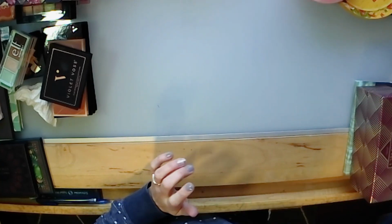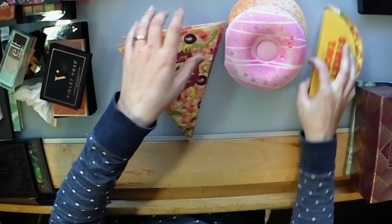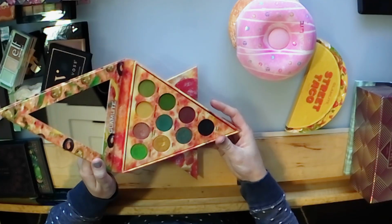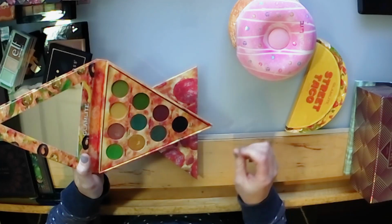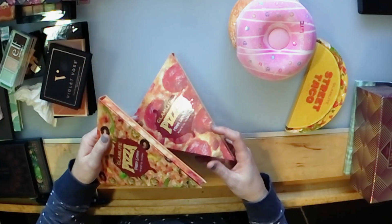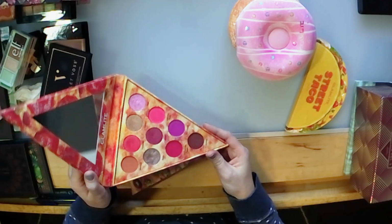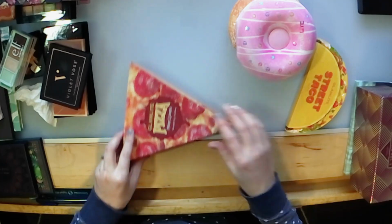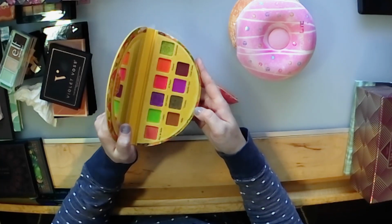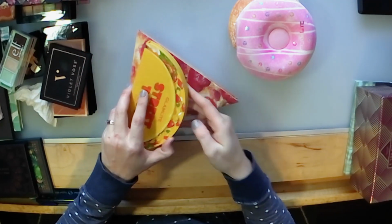Let's do Glam Light. So I purchased a bundle with Glam Light. I've got the Veggie Lovers palette, which I featured in my March collab video, so I won't stay there too long, but I love this one. And then you've got the Meat Lovers, which leans more on the pink side. You've got Street Taco, which is just such a fun, festive colored palette.